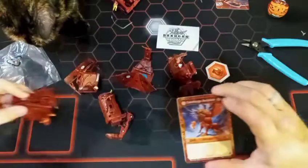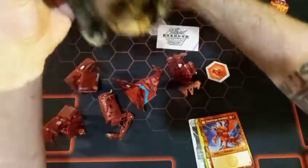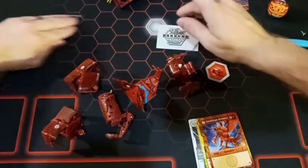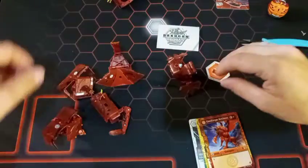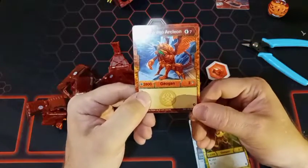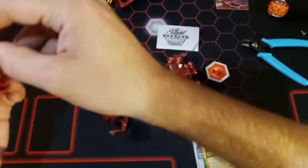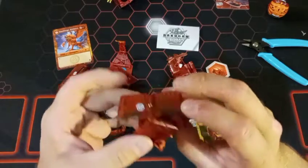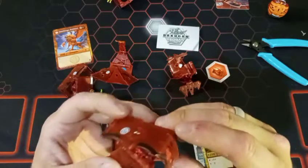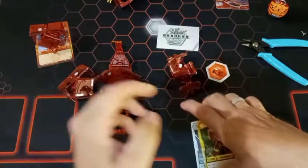So, first off, we have Geoforge Arcleon. And come on, Eevee, let's get off the table, girl. Geoforge Arcleon costs 7 to bring him out, 2800 B, 3 damage, and he's got double strike. And that's that guy? Yep, that is Arcleon. I don't know if you'd really want to put Arcleon in your deck, though, because he costs 7 to bring out. Oh, yeah. But I'd still want the Dragonoid.